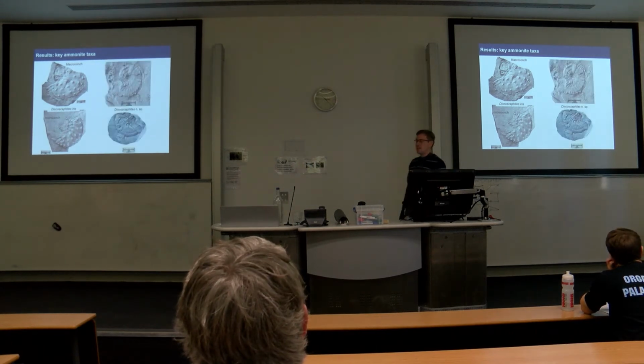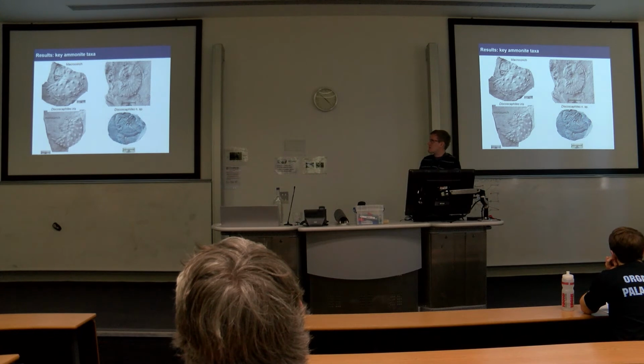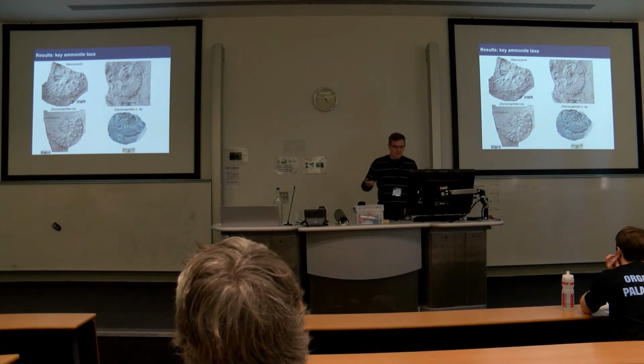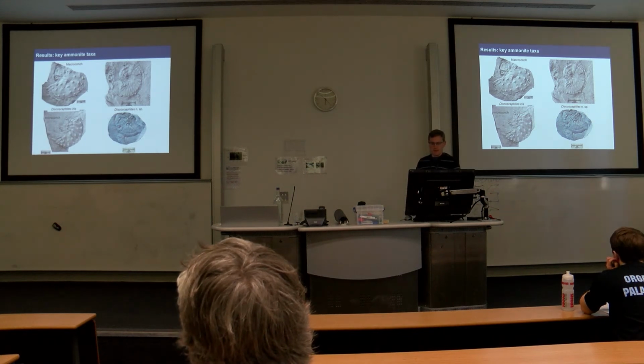We also found what we think is a new species of Discoscaphites from less than a metre below the KPG boundary. So this is something we're going to be describing, and that's obviously quite interesting because maybe there is a sort of hidden diversity. The ammonites are sort of speciating before the extinction.